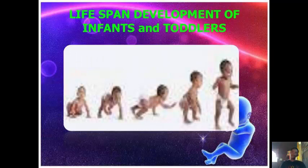Let's observe the lifespan development of infants and toddlers. Though it's blurred, we can see here that this one is an infant learning to crawl. Then it slowly develops the ability to crawl, and little by little to help themselves balance by gaining support from the walls or the crib, until they learn to stand on their own with their own feet, without the support or holding on to the walls or the crib, and then until they learn to walk.